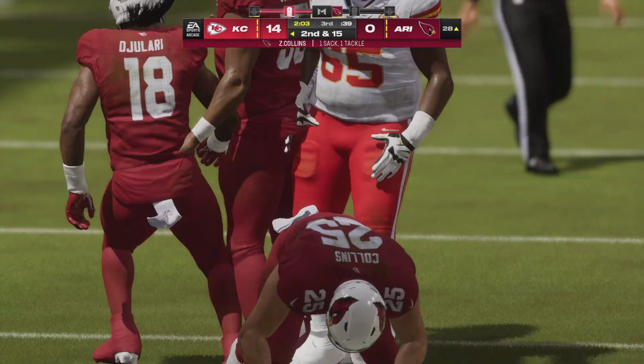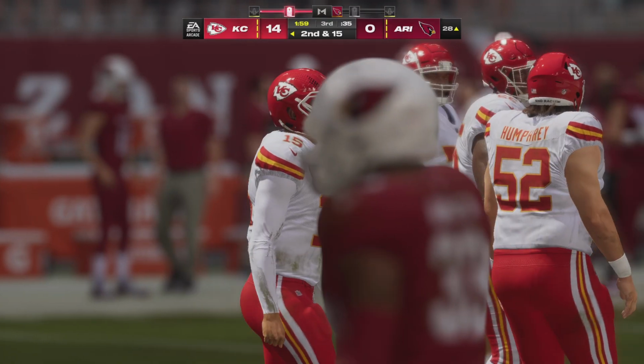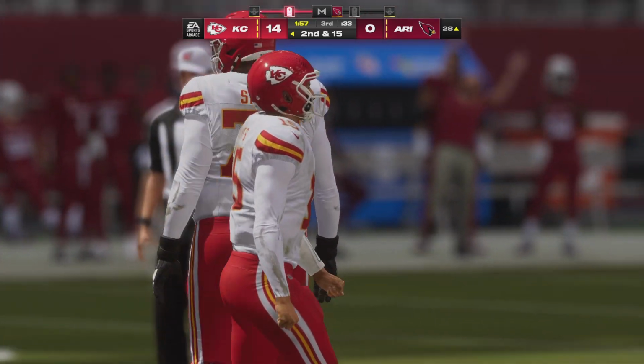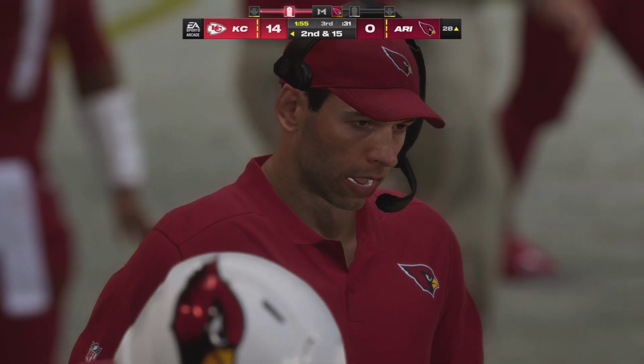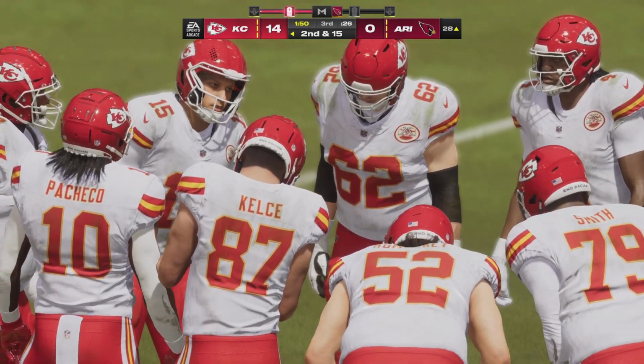And they're going to get him. He's sacked back around the 28. Zaven Collins coming in from that outside linebacker spot. He gets him down. It's a loss of 5. But found his way into the backfield, and he simply would not be denied.